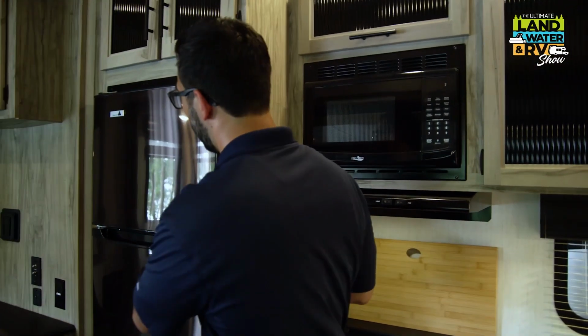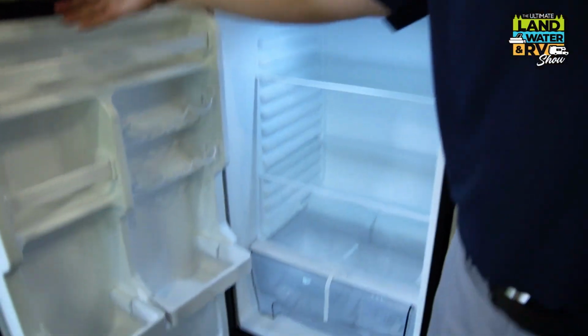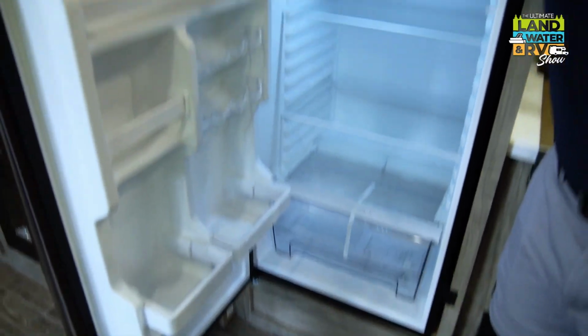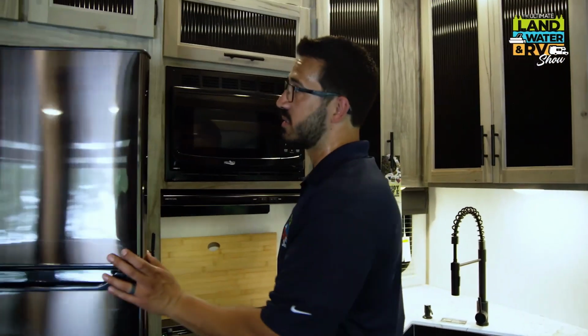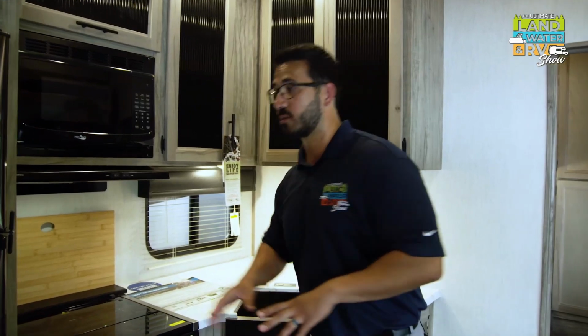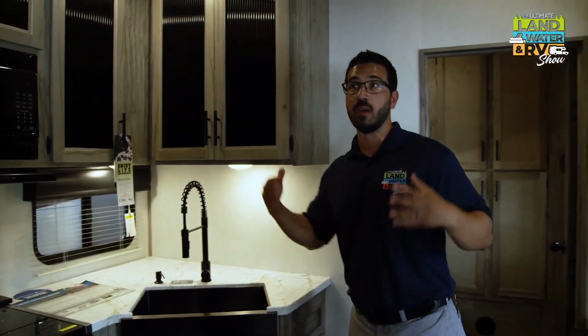This particular one is a 12 volt fridge. These are increasing in popularity because they are larger than your gas electric. Your gas electric ones are generally 7 to 8 cubic feet. These ones run 10 most of the time. So you get a little more storage in there, plus it cools down a lot quicker than your old propane electric refrigerators. Now with layout, again, kitchen setup is going to be completely different.